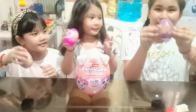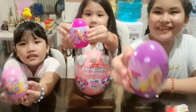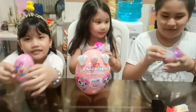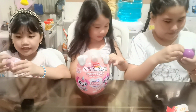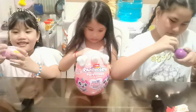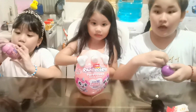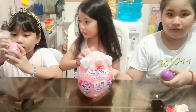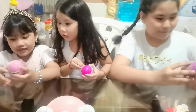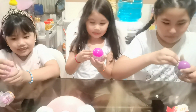So this one's mine, the purple one. This one's mine, the pink one. This one's mine, the very pink. The dark pink. Let's try to open it, if we can. Okay, trying to... Aluminium. Wait, I see a peel. I see a peel, a cheap peel. Wait, where did you find that? I can see a peel too.